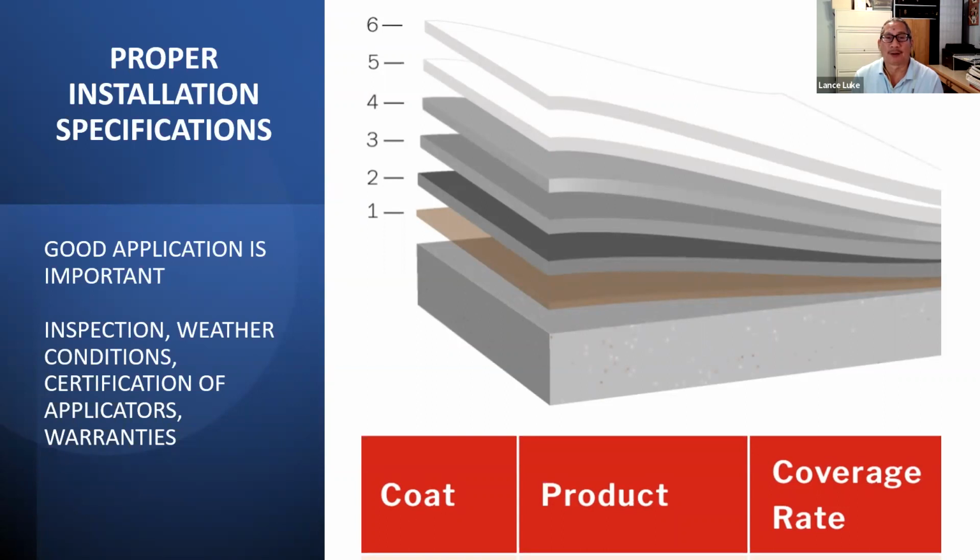Okay, and I took this from a manufacturer. I don't want to name the actual manufacturer, but this is just an example. I like this image, so I kind of took it from their website. Now, the proper installation specs is critical.